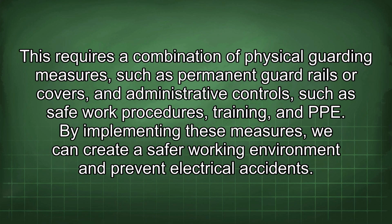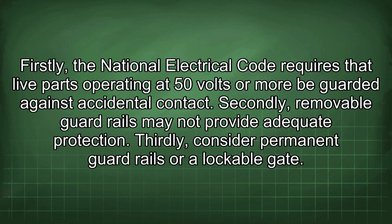This requires a combination of physical guarding measures, such as permanent guardrails or covers, and administrative controls, such as safe work procedures, training, and PPE. By implementing these measures, we can create a safer working environment and prevent electrical accidents. Firstly, the National Electrical Code requires that live parts operating at 50 volts or more be guarded against accidental contact. Secondly, removable guardrails may not provide adequate protection. Thirdly, consider permanent guardrails or a lockable gate.